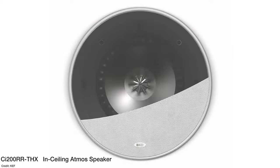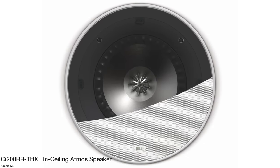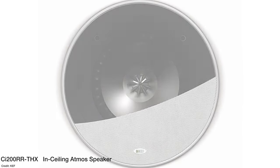They're kind of hard to see because they're black, like the black fabric on the ceiling. Those are our 200RR THX, an amazing speaker for Dolby Atmos. They have a huge motor structure in the back, so they're capable of tons of output and power handling. They have a 1.5-inch tweeter in the KEF UniQ configuration with an 8-inch woofer behind it.